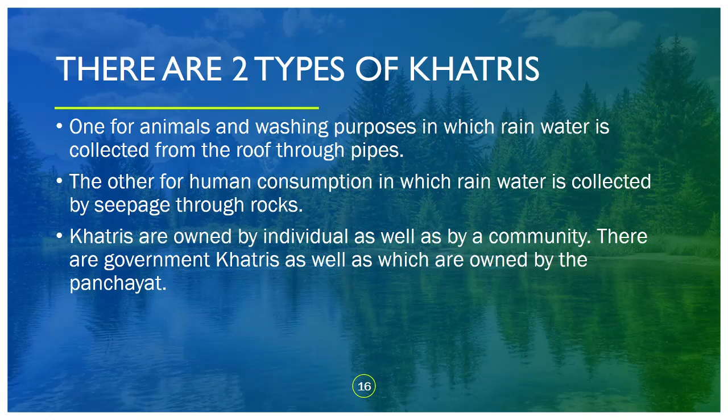There are two types of khatris, one for animals and washing purposes, in which rainwater is collected from the roof through pipes. The other is for human consumption, in which rainwater is collected by seepage through rocks. Khatris are owned by individuals as well as by a community. There are government khatris as well, which are owned by the panchayat.